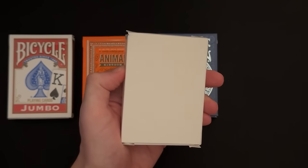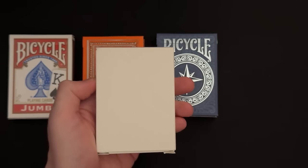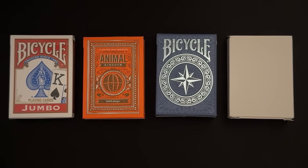There's a little surprise in here that I cannot wait to show you, and it's actually going to be a little bit embarrassing, maybe. Well, some of you may think so anyways. So stay tuned to the very last trick to see the little surprise with this deck.